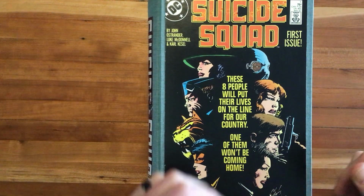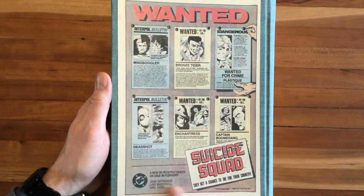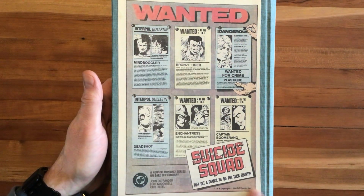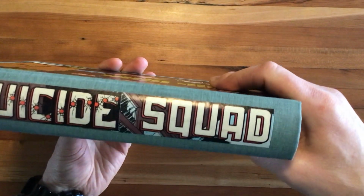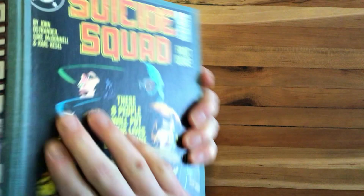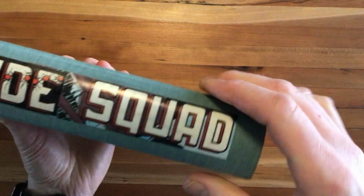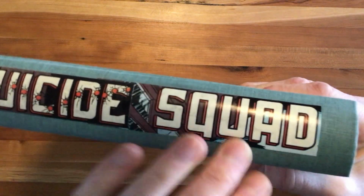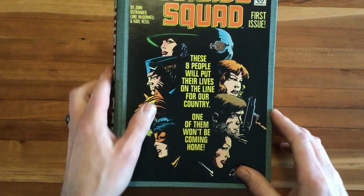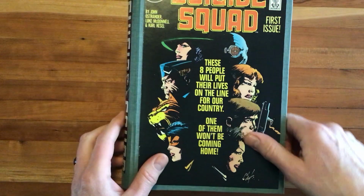So to begin, I made color copies of Suicide Squad #1 and of the house ad that ran shortly before Suicide Squad #1's release. I also, from the dollar bin, and most of the books from this collection came from dollar bins, grabbed a very beat up copy of Suicide Squad #31, and Emma was able to cut that out and use that for the spine title, which is great. So we have the cover to issue 1, the house ad, and then the actual logo for the spine title from one of the later issues.